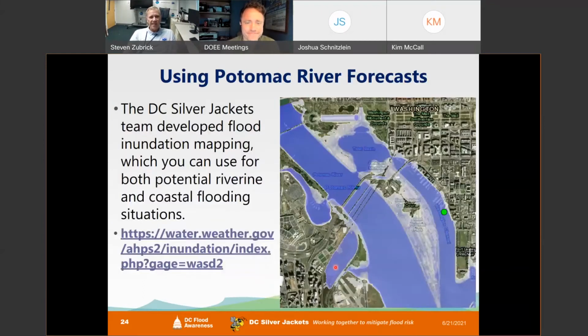Great. The DC Silver Jackets team developed a flood inundation mapping, which you can use for both river and coastal flooding. I've got a website in here, and we can probably post that, Brent, into the chat. You can actually click on this map, and it'll show you your flooding potential.